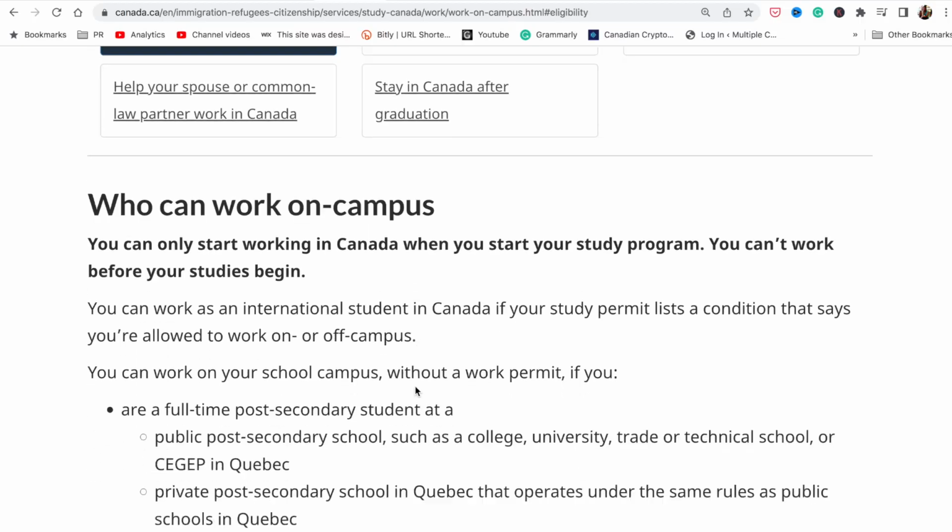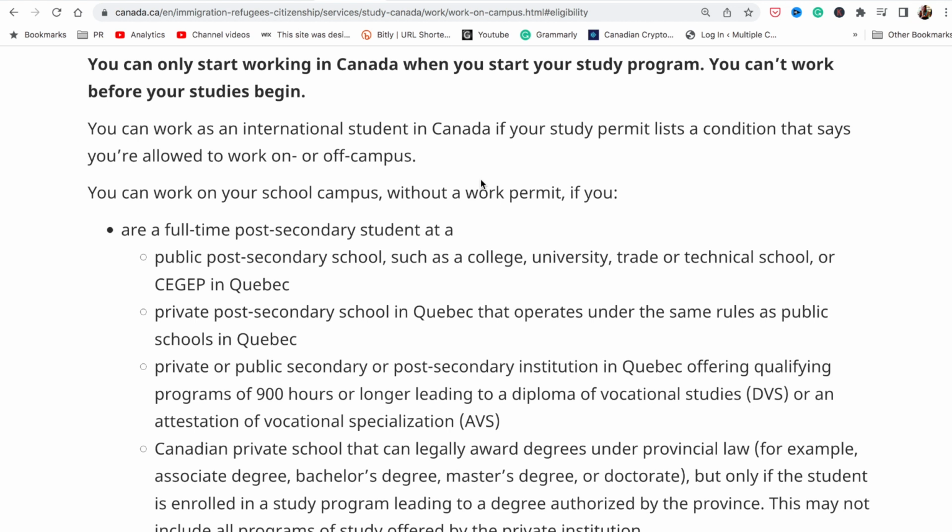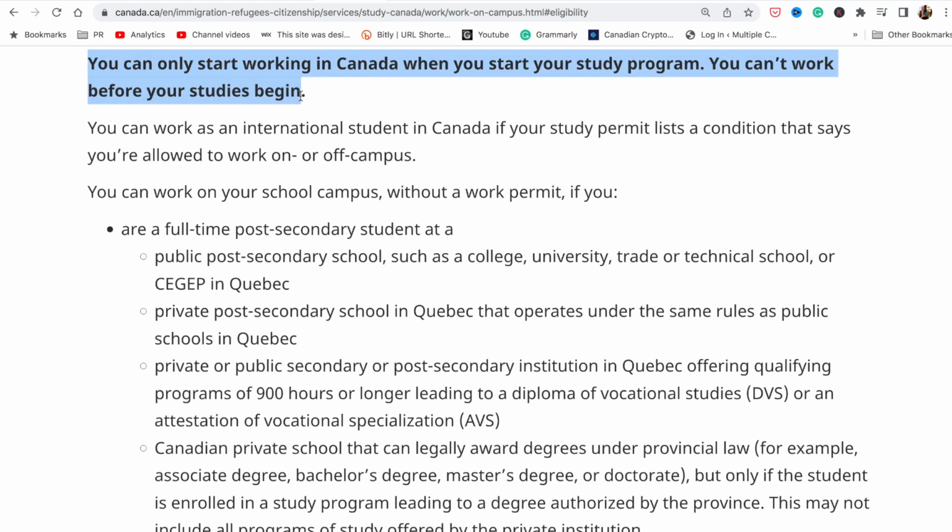You can only start working in Canada when you start your study program. You can't work before your studies begin. So if, for example, your studies begin in September, but you already arrive here in Canada mid-July, it doesn't mean that you can work. You cannot work. You can only work when you officially start your study program.